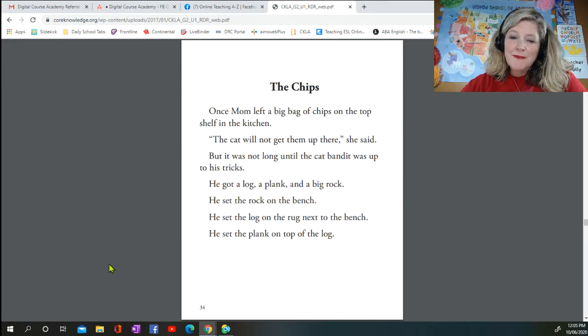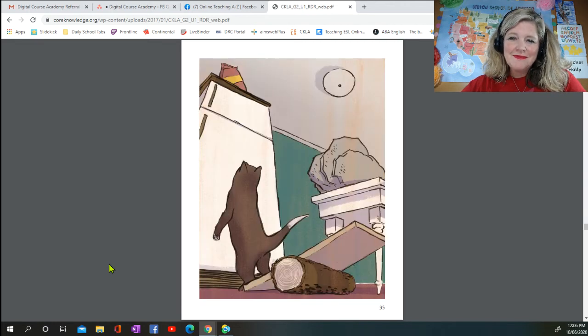The chips. Once Mom left a big bag of chips on the top shelf in the kitchen. The cat will not get them up here or up there, she said. But it was not long until the cat bandit was up to his tricks. He got a log, a plank, and a big rock. He set the rock on the bench. He set the log on the rug next to the bench. He set the plank on top of the log. Clever cat.